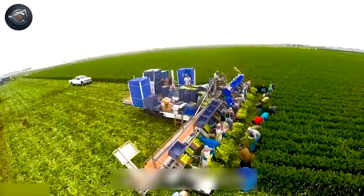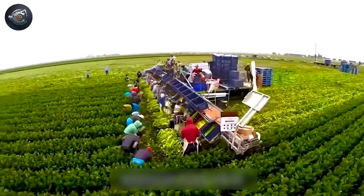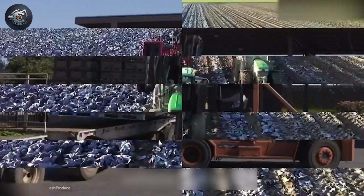Celery plants are trimmed, removing their leaves, and then placed on a conveyor belt. The following steps involve processing and packaging, with each person assigned a specific task. The harvested celery quickly transforms into food, ready to be sent to the market for consumption.